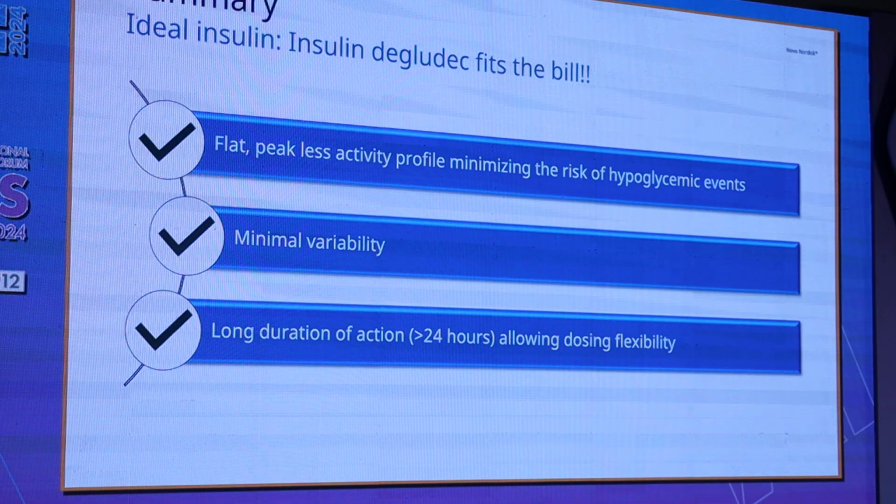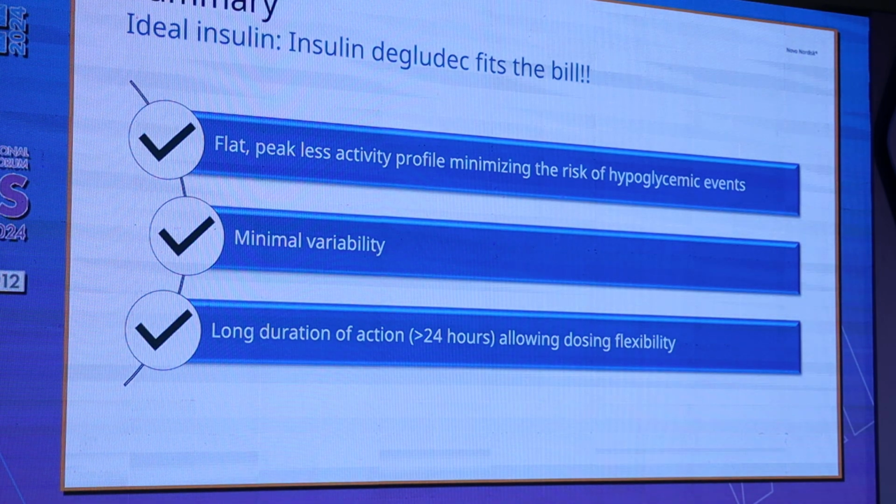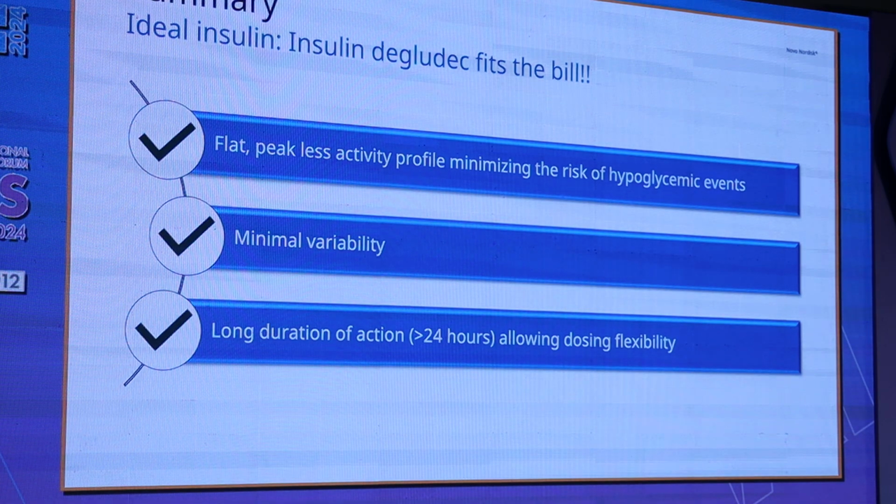So I'd like to summarize by saying just a few points. Number one, an ideal insulin should control the blood glucose, should have minimum or no hypoglycemia, should be long acting, should have flexibility, should reduce the A1C significantly. The patient would like to take it long term, there will be less variability. If you look at all those aspects, I'm not saying that Degludec is the most perfect insulin, but it is the best thing to happen to basal insulin since the discovery of basal insulin in the form of NPH.